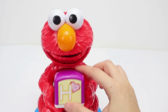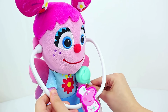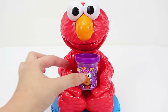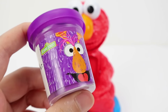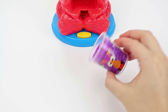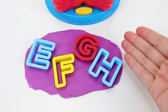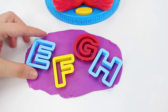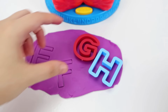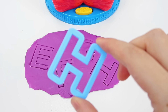The eighth letter is... H! Heart! Cool! We got purple Telly Playdoh! We've got four more letter stamps! The letters E, F, G, and H!